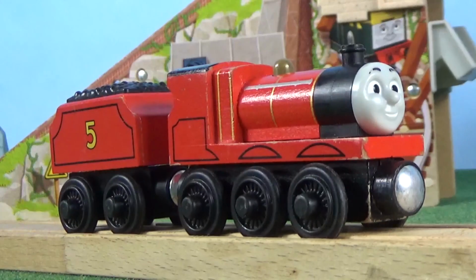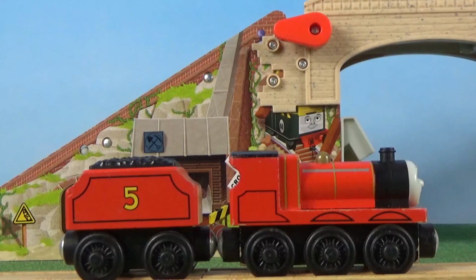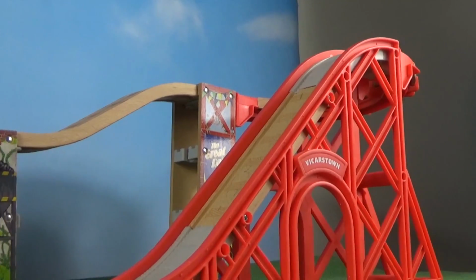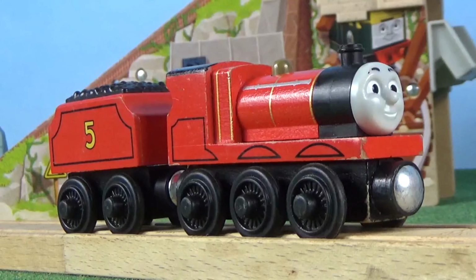Here's James! Finally, a wooden railway set featuring the most splendid engine of them all. I am, of course, referring to myself. So, what set am I to be in? This is going to be one of those days, ain't it?